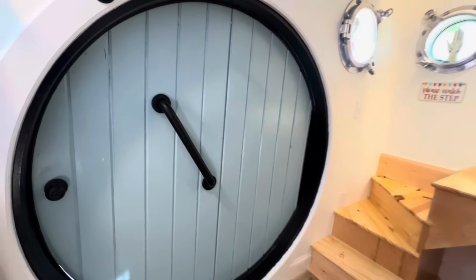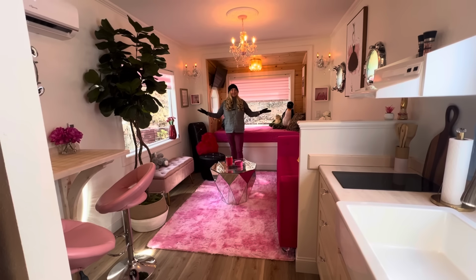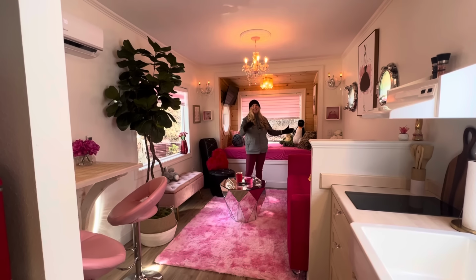All right, you can edit whatever you want, but I'm going to come down, and then we're going to go because this is like a pow. Oh, my gosh, what a pow. Here we go. Ready? Boom. Guys, take it in. Pink chandelier. Pink huge couch in a tiny house.